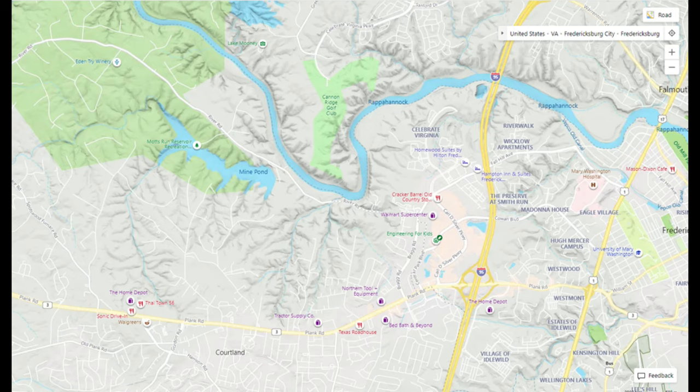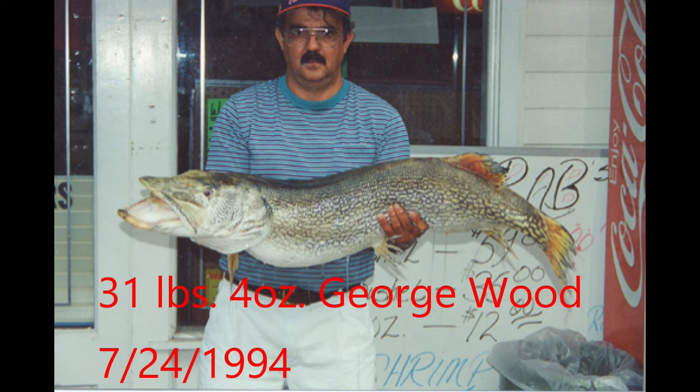I just got back from Motts Run Reservoir down in Fredericksburg, Virginia. It's about a 100-acre reservoir that's about 5 miles outside of the city of Fredericksburg, and it's actually right next to the Rappahannock River. And I tell you, it's a beautiful place to fish. They've got bass, catfish, walleye, white perch, and I think the state record northern pike actually comes out of that reservoir at 30 plus pounds.